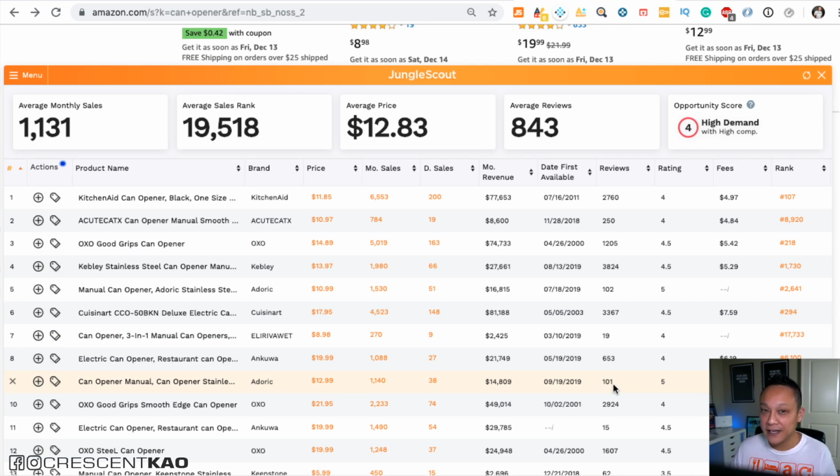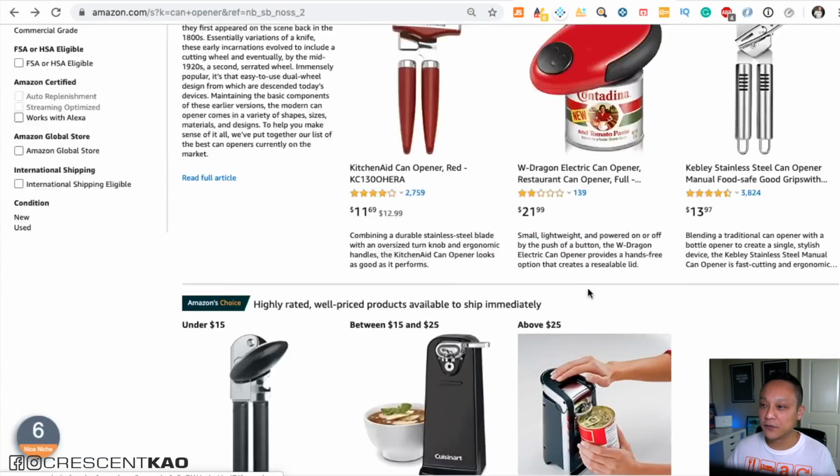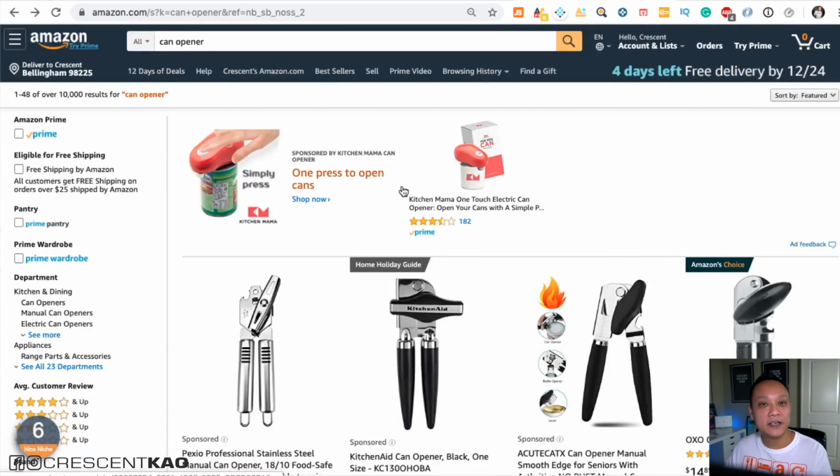Now, the biggest mistake beginners make when they're doing product research is using the wrong keywords, and therefore they're analyzing the wrong data. Let me show you, okay? Take a mental snapshot of what you see here, the monthly sales and the number of reviews. We did this search for can openers using the shortest, broadest and most relevant keyword phrase to describe this product. And it's important that we do that.